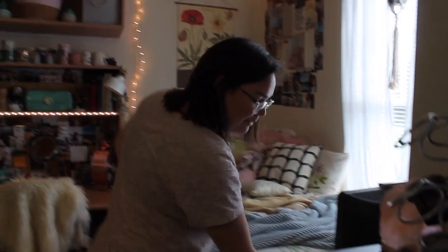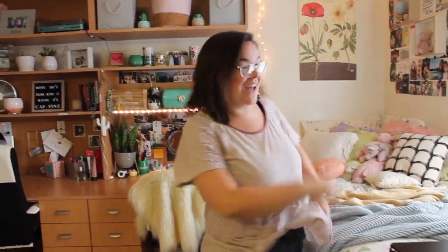It's cute. I like our microfridge. This actually came with our dorm, which is super nice because most people have to buy them. But we did not. Got it for free.